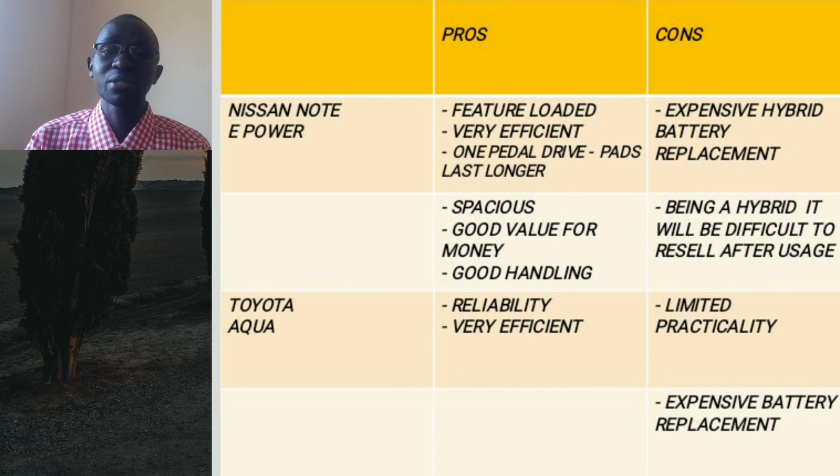On to its weaknesses, it's very limited in terms of the interior space. It can be ideal for single people or maybe for a small family. Another con is the already mentioned expensive battery replacement, which, as I said earlier, is a common challenge with all hybrids. So with all that said, which one should you go for?